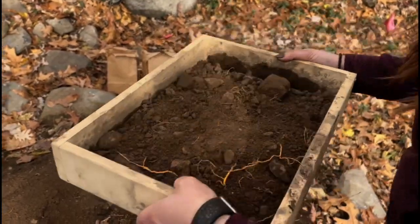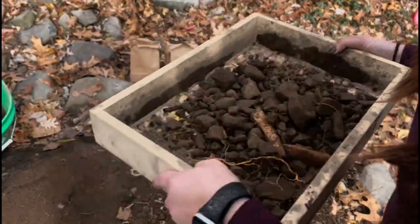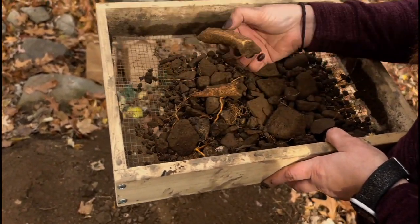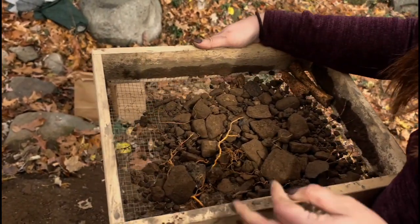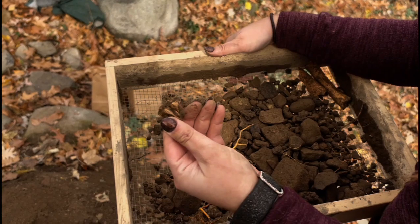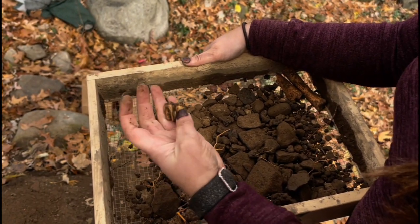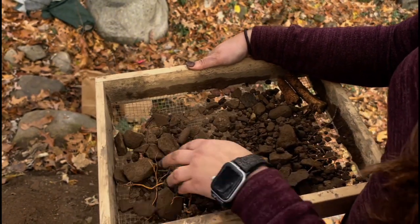Here's our next screen. Give it a good shake. Oh, wow. So it looks like we have some artifacts in this screen, if you can guess what they are. We've got two pretty big long bones right there. So those will go in the bag. What else can we see in here? Oh, look, there is a tooth. Maybe pig. Could be sheep or horse. I'd have to clean it up to see. My guess is probably pig though. That's pretty cool. What else?